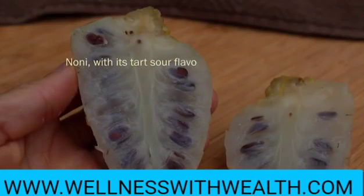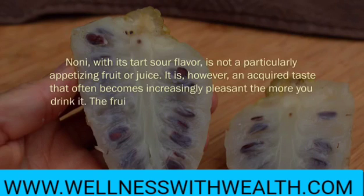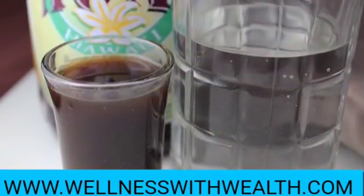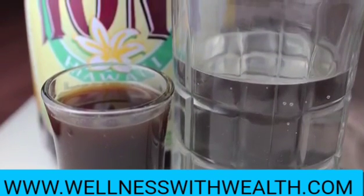Noni, with its tart sour flavor, is not a particularly appetizing fruit or juice. It is, however, an acquired taste that often becomes increasingly pleasant the more you drink it. The fruits are known for their distinctive, strong, pungent odor that smells a lot like blue cheese, hence its other name, cheese fruit. Typically, noni juice is taken in small tonic doses throughout the day for therapeutic effects, rather than consumed as a beverage-type drink.